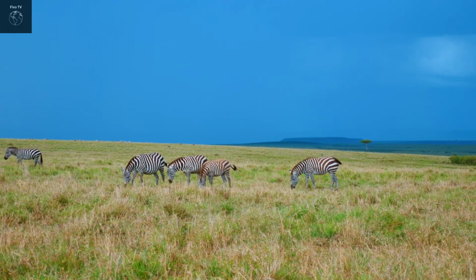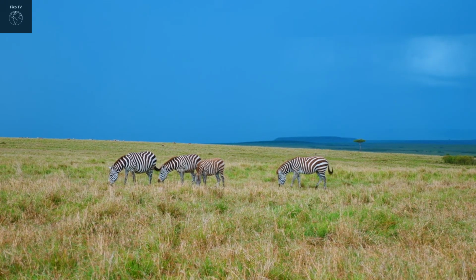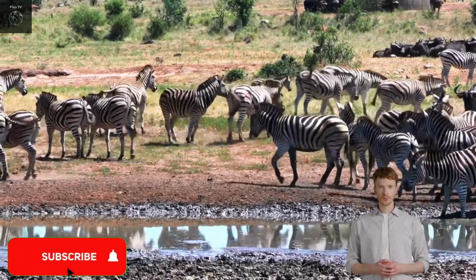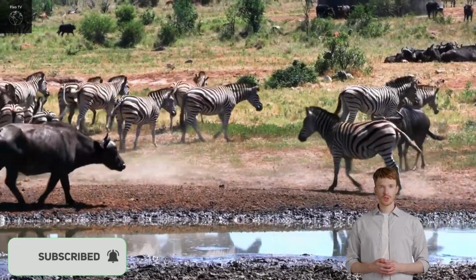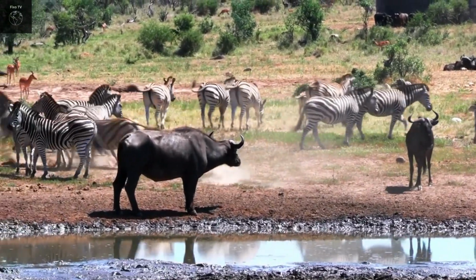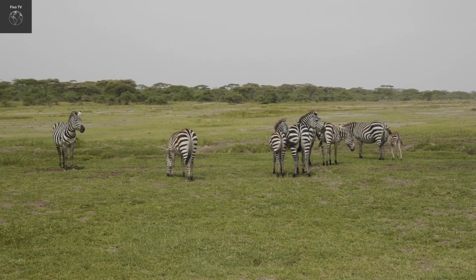Today, we will explore one of Africa's iconic animals, the zebra. Zebras are one of the most recognizable and distinctive animals in Africa due to their unique black and white striped coats. There are three main species of zebras: the plains zebra, the mountain zebra, and Grevy's zebra. Each species has its own unique characteristics, but they all share the common feature of striking black and white stripes.